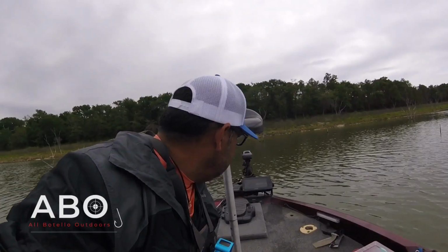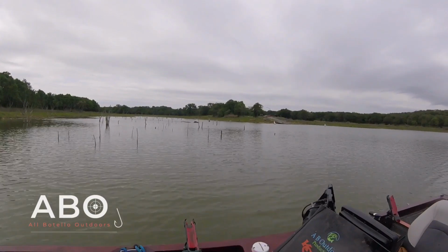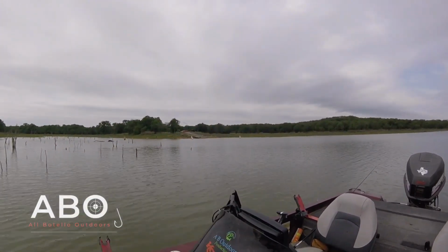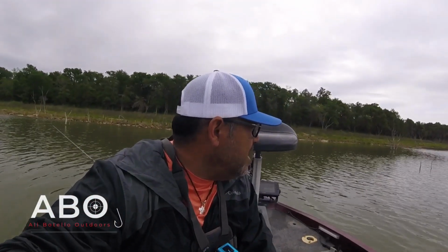I'm over here kind of just in 2 foot of water. It's like 2.5 foot of water from here to the boat ramp. It's crazy. I can't even put my trolling motor down if I go over to my right over there. Aquilla is low.